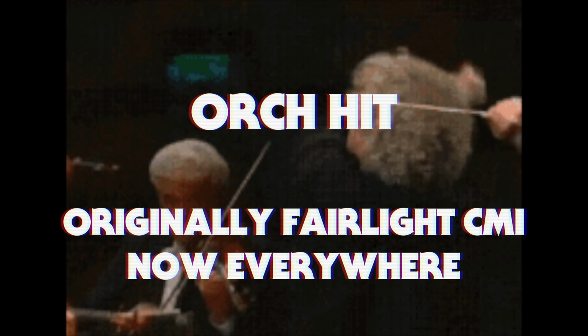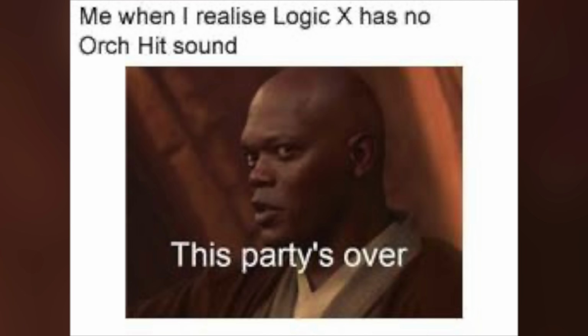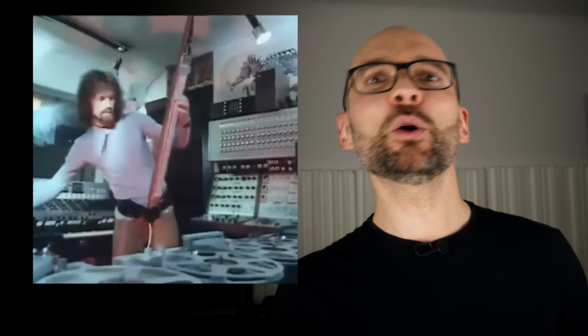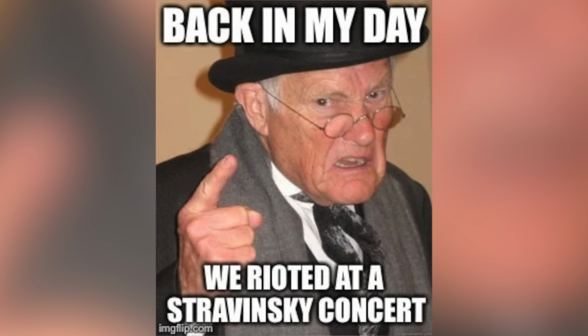Orchestra hit, found on more or less every Rompler. The Wilhelm scream of presets, both eternal in its historical relevance and ultra-dated as a gimmick in all kinds of daddy music ranging from Yes to Bruno Mars. Originally sampled by the one and only David Warhouse using a Fairlight CMI, it is based on the opening chord of the Infernal Dance section of Stravinsky's Sixth.